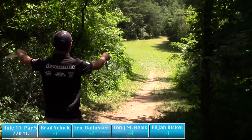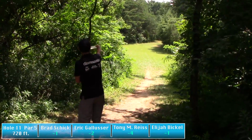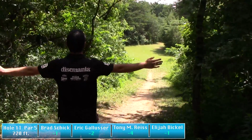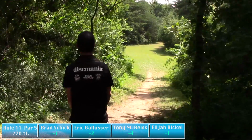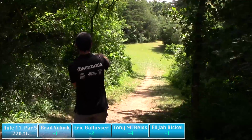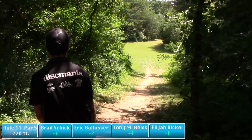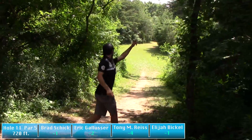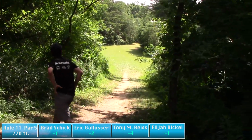If you're a little shorter like that, he might be looking at an over-the-top shot, knowing Eric, or maybe a flex backhand shot. Yeah, some guys will try to play for that over the top. The wind is really ripping right now, which makes it even more suspect.